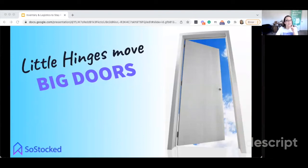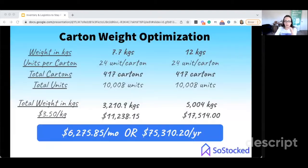So that is a concept. It's a concept I like to refer to as little hinges move big doors. And the first time I started thinking about stock and started thinking about doing something about, I call it death by paper cuts, right? Death by paper cuts, all of the little tiny things that were eating away at my profitability. One of the major ones was stock outs. That was a huge one. And so that's why I got into inventory. But the goal has always been to help to improve profitability for my own business as well as for others. So let's talk about that.